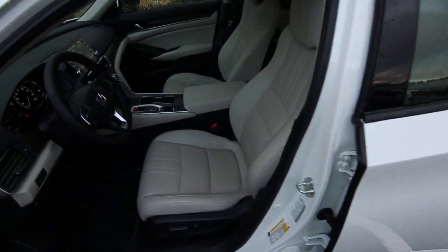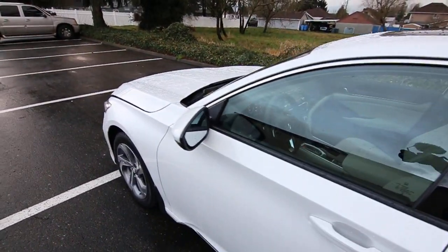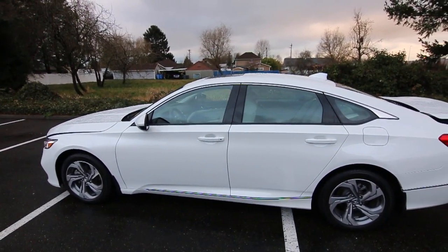Really nice color combination in white on gray leather. White's such an easy color to take care of. And this car only has 2,674 miles at the time of making this video. So if you like the options and color combination, it's a great alternative over a brand new one.